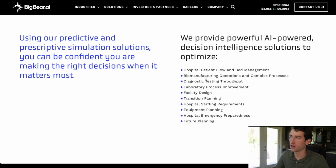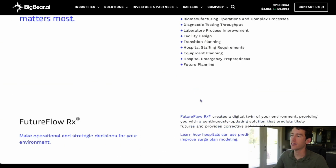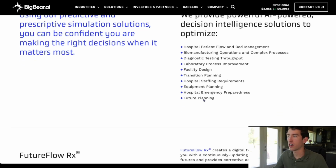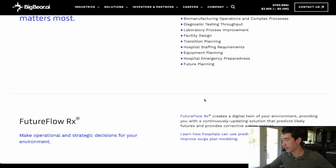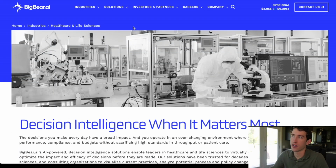And they specialize in powerful AI-powered decision intelligence solutions to optimize, in this case, hospital patient flow. So scheduling or bed management, facility design, staffing requirements, future planning. I think that's actually something that could be really huge for the companies, to be able to optimize big organizations that have a lot of people and humans. That's why they're working with Denver International Airport.